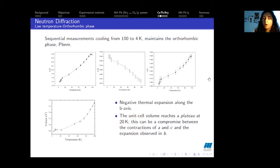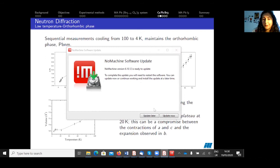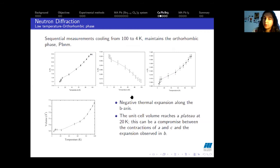We can also compare the volume of the unit cell as we decrease the temperature. And we do see that at 20K, there's a plateau. That could be due to a compromise between the increase of the A and C parameters and the decrease of the B parameter.